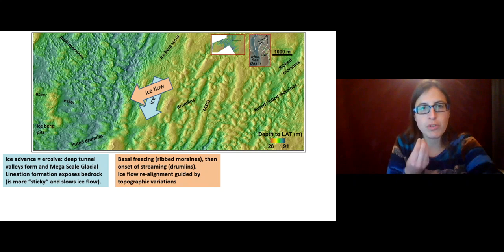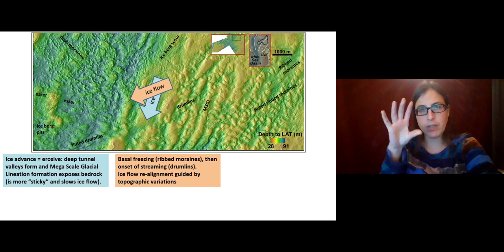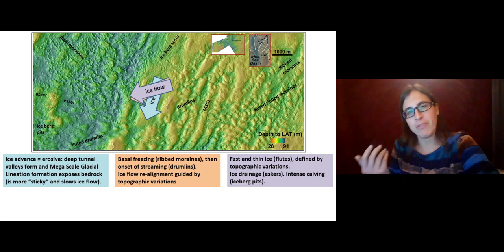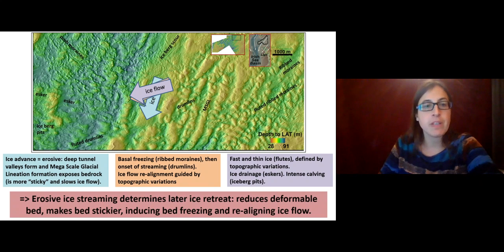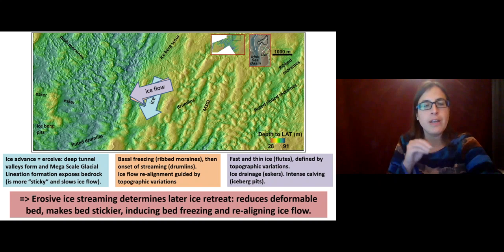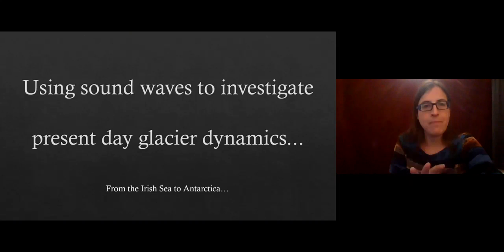changing, yes, it becomes more sticky, and it slows the ice down and allows spatial freezing between the ice and the bed. And then there is faster and thinner ice, again in a slightly different direction, with an intense carving, and that's kind of the last act of the ice before it retreats entirely. So this erosive initial ice streaming actually determined what happened afterwards, because it left that bedrock exposed, it made it stickier, it made the bed freeze and therefore realign that ice flow. So that's what we know now from the paleo environment.